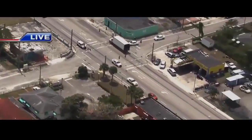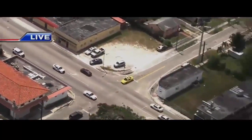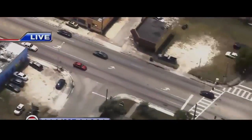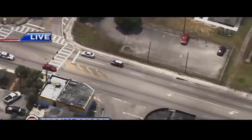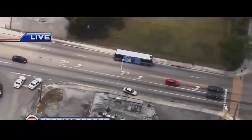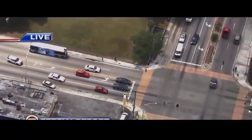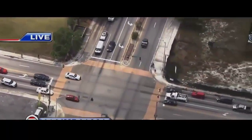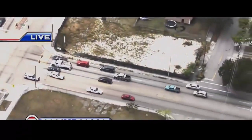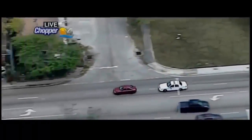Now in the city of Miami. At last check, we got a report that this was 34th and 14th Avenue there in the city of Miami. We are going to keep 7 Skyforce there over this scene. As you can see, this is going at a very high rate of speed on the streets of Miami. It's unclear exactly why they are pursuing this vehicle. The 7 News Desk has several calls into both police in Miami and also the Miami-Dade Police Department to figure out why they're pursuing this vehicle.